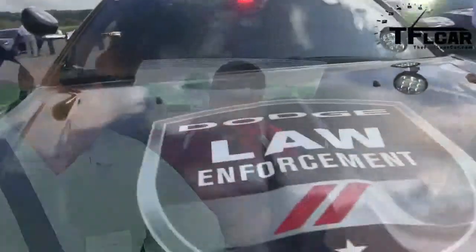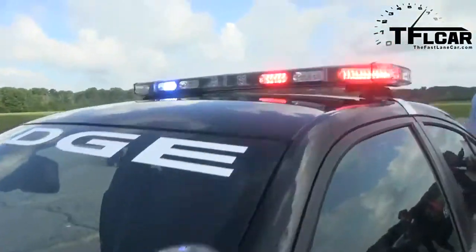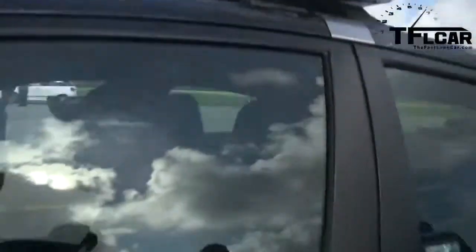Todd P. Bovar. I'm the program manager for the Charger Pursuit program at Chrysler. This is one badass police car, as I think Nathan has found out. So, what makes this better than, for instance, well, Nathan's already playing with the siren and the lights, but what makes this better than the Ford Interceptor or the GM police car?